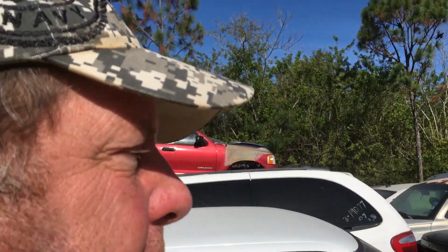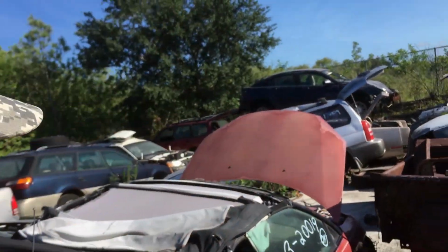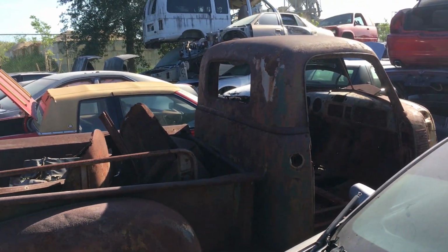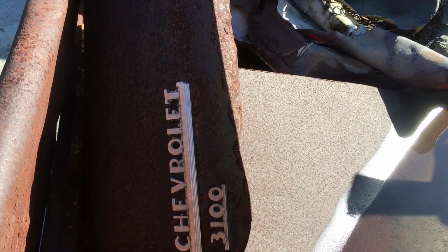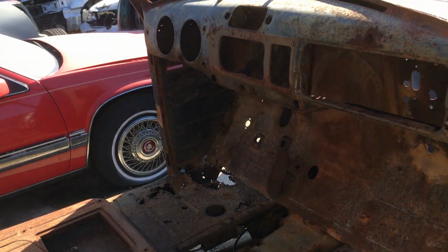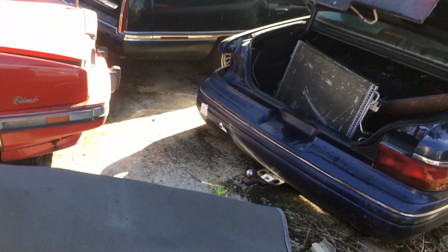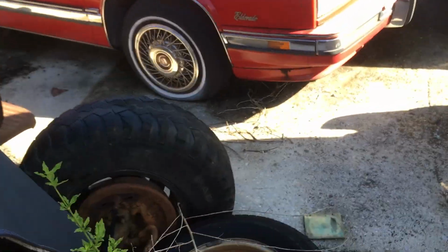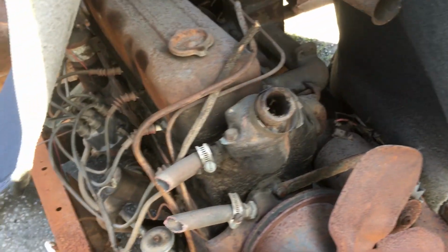Oh, here you go. So, what do you got here? See, if you go to the far corner, this is what I tell people. If you go to the far corner of a yard, you're always going to find something. So here's an old truck right there. Let's take a quick look at it. It's an old Chevy 3100. Look at this thing. Somebody was going to build it into something, and instead, now, oh, it's even got an engine in it. What's under the hood? There you go. Check that out.